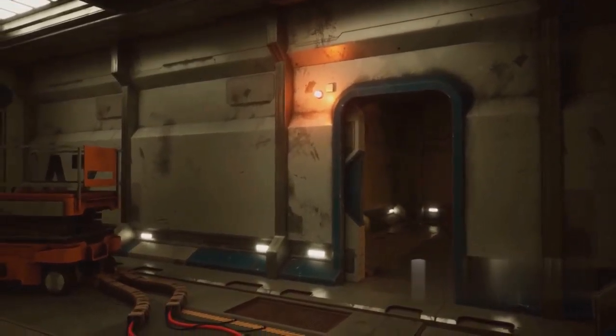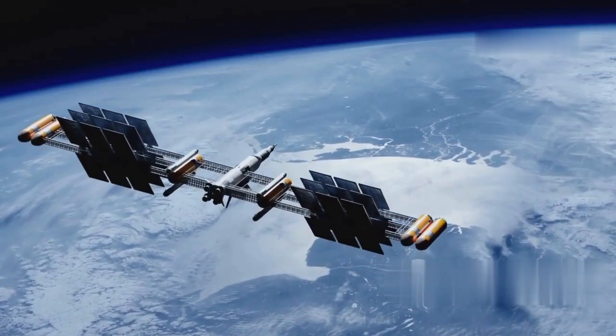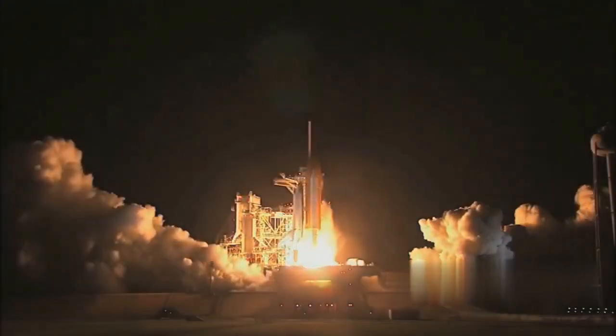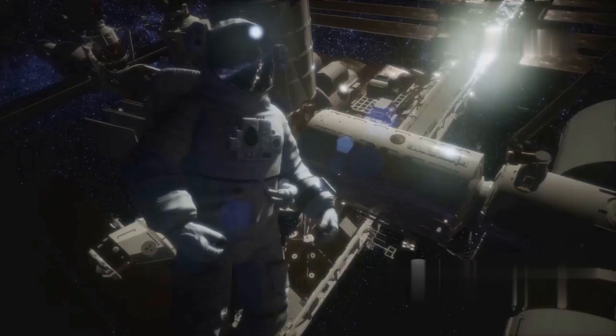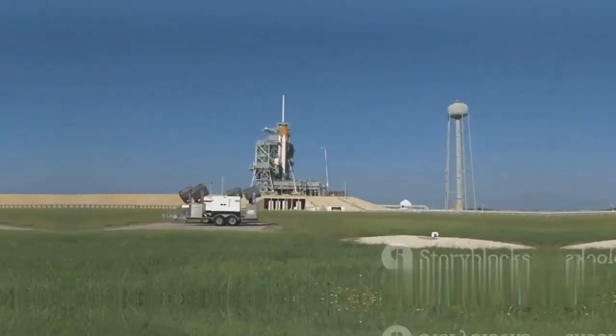Imagine a school bus filled with scientific equipment, satellites ready to unfurl their solar wings. The shuttle could carry 50,000 pounds into orbit. This allowed us to build the International Space Station piece by piece.